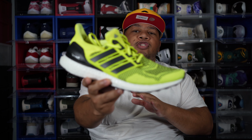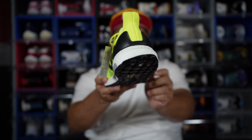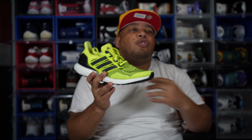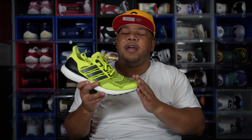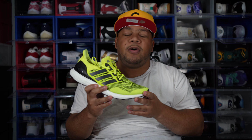Coming in at number 3 is the Adidas Ultra Boost 1.0 Volt Edition. I always wanted this shoe. I want to say they retroed this year or last year. I forgot which year it came out, but man, I wanted this shoe so bad. And what's so crazy is you could have easily got this for under retail if you were a size 11 or below. Anything above that, like 11 and a half, 12, you could not find this for under retail. And I was searching, man. I really wanted this shoe.